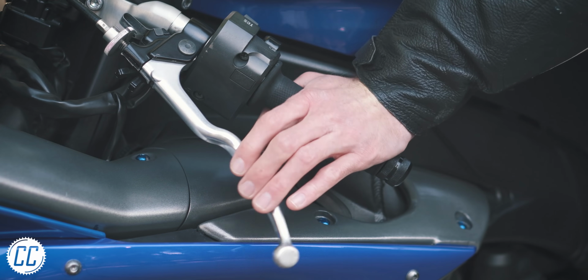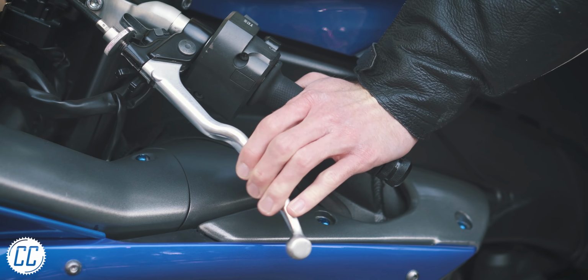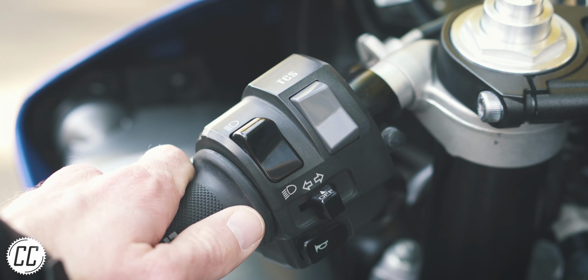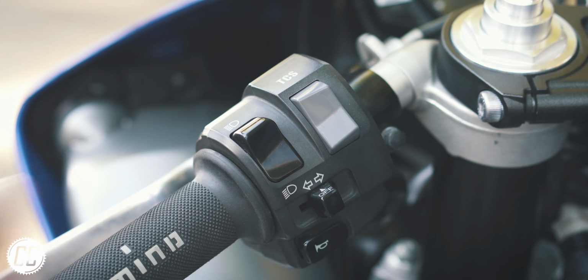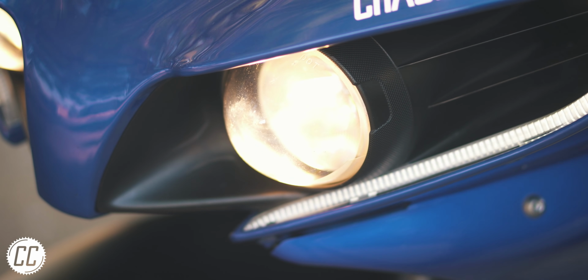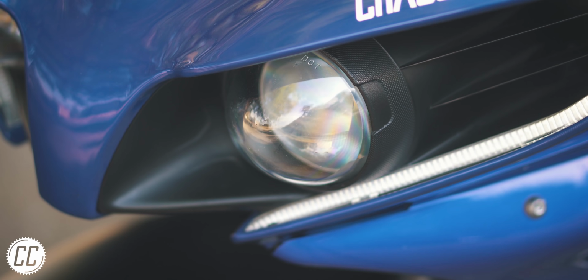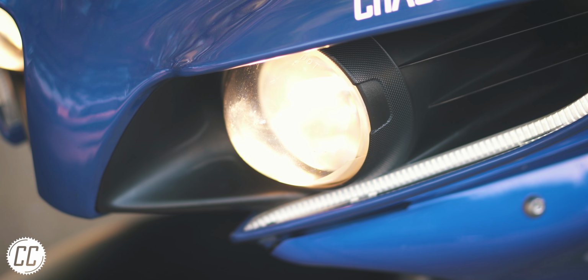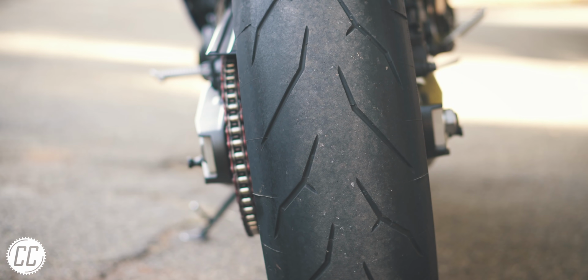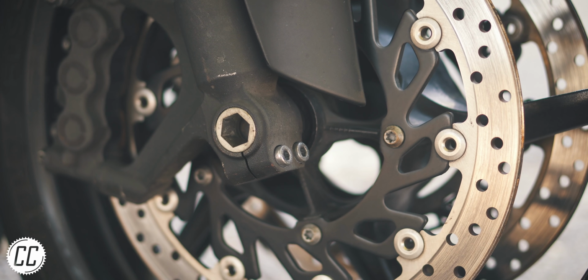On the left-hand side, there is a clutch lever, either operating the clutch by a cable or in some cases a hydraulic mechanism. The indicator switch is also controlled here, along with the hooter and high beam switch. However, motorcycle headlights can never be fully switched off. They automatically turn on with the engine. Down with the front brake calipers, there is a front wheel and tire, both of which are usually narrower than the rear wheel. Each wheel gets its own axle and mudguard.